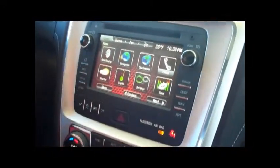So I guess that's all I have for today. I'm talking to you about the new 2013 GMC Acadia and some of the great features that it has for you. Keep watching for more videos to come. We'll be talking about the Enclave and some of the other features.